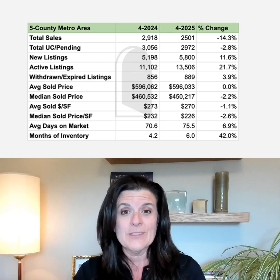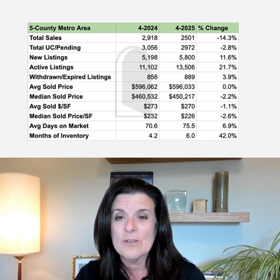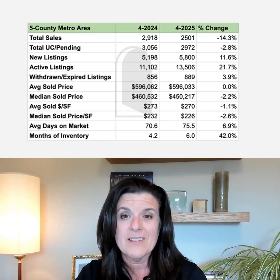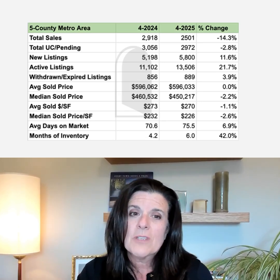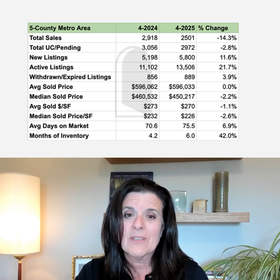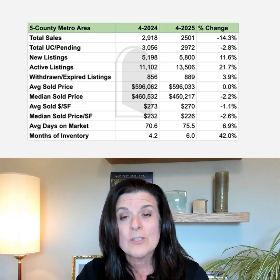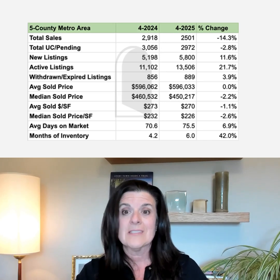because in other news, there's a 21% increase in listings from last year. I'm going to show you that in our chart of the data that we collect internally week to week. Withdrawals and expired is only at 4%. That's not a really big change. But months of inventory, we have gone from 4.2 months of inventory last year to 6 months of inventory. And this is Austin citywide.